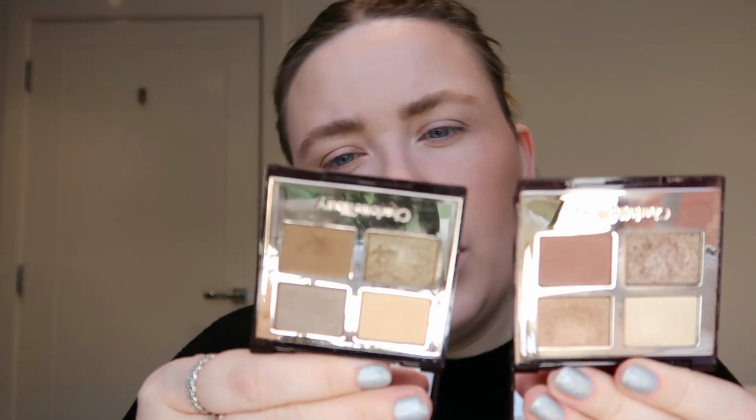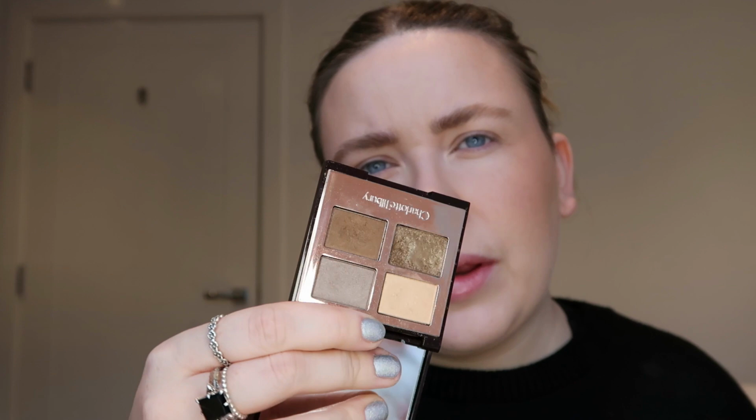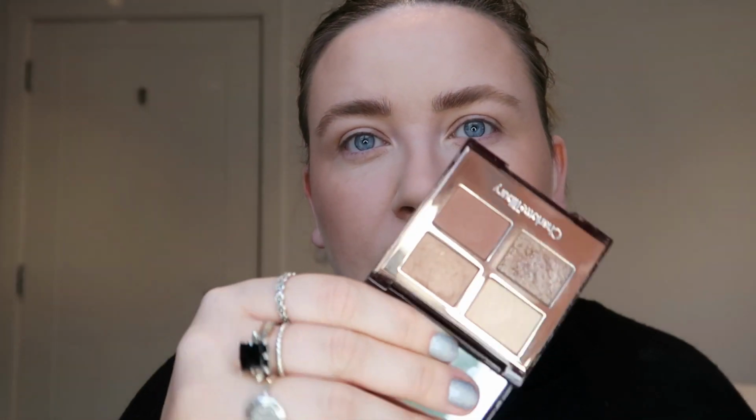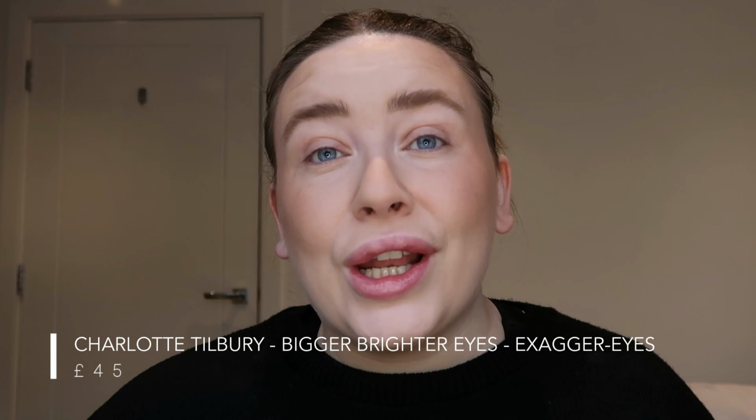For eyes, I have got 2 Charlotte Tilbury quads. I was gifted these from a friend, so they're not brand new, they've been lightly used. This one is called the Golden Goddess, and it's actually quite neutral with a bit of yellow base. And then this one is called EXAGGER-EYES, and this one is still quite neutral, but it's got a bit more of a pinky hue. I think I'm actually going to go pinky today and keep the other one for maybe a Charlotte Tilbury video or a glam goddess video, because that's her vibe. So I'm going to go in with this pinky one.